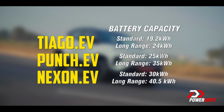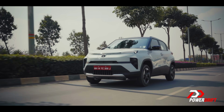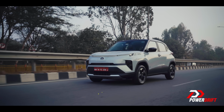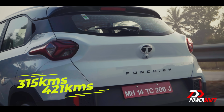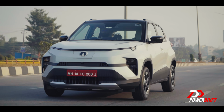And while we're at giving you facts and figures, here is how they are all priced. Here are some other facts and figures that you might like to know. The low-range model has an ARAI range of 315. This, the high range, 421. Which means you get a realistic range of about 320 maybe on the extended range version and about 200-ish on the standard one.